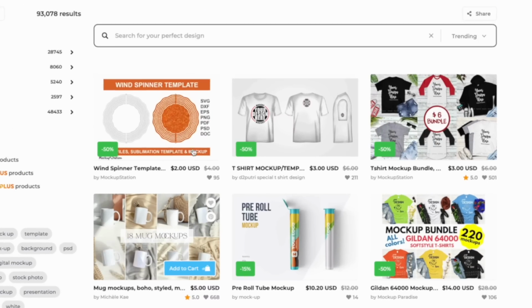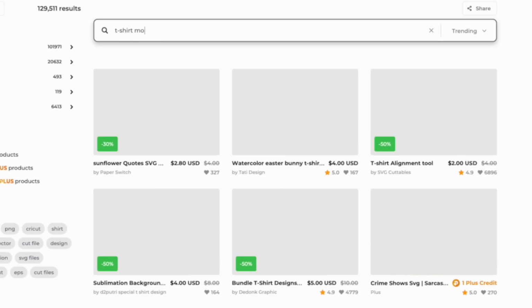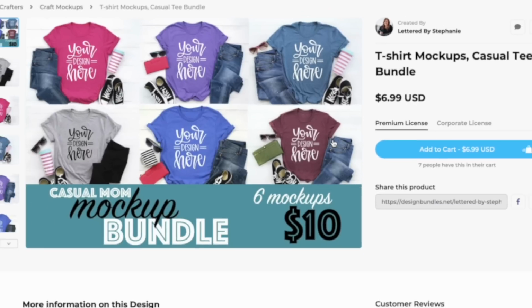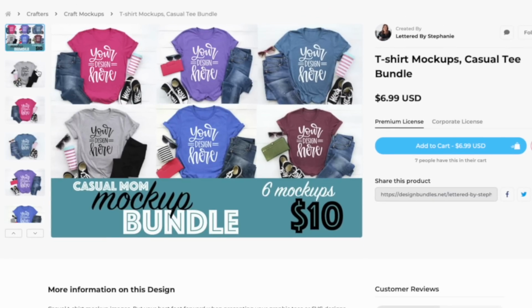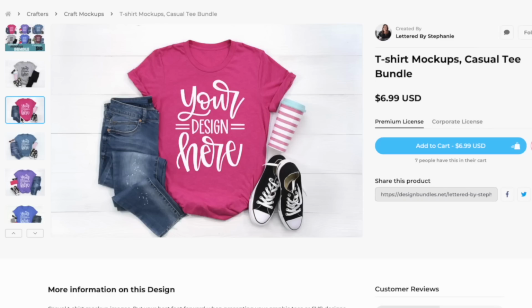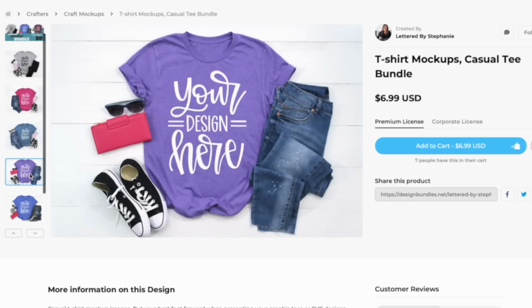So what you can do is figure out your style. Say, for example, let's type in t-shirt mock-up. This one, for example, comes with several different colors. So I can actually do my listings with different colors, so that on the same ad, I can show you what it would look like if you wanted to get a purple one versus a blue one, etc. There are lots of different ones like this as well.